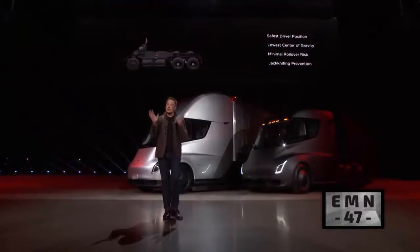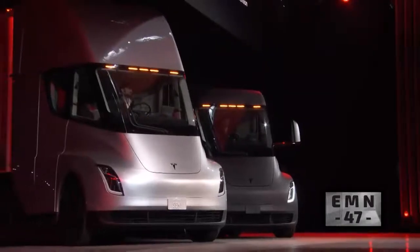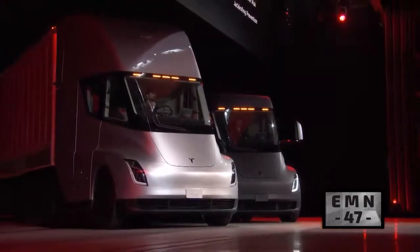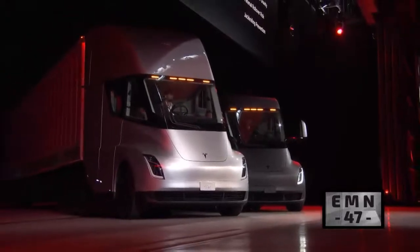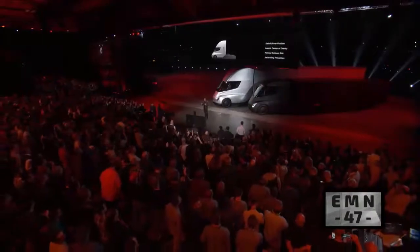A few other things about safety. With that central position, you're in a very safe position. Even if you were to collide with another semi, you have a low center of gravity that gives you really good handling. It means the probability of a rollover is massively reduced because the battery pack is in the floor pan, and rollover risk is dramatically reduced. And perhaps most importantly, jackknifing is usually the worst nightmare of a trucker. How do you stop your vehicle from jackknifing if you're in difficult conditions? The truck will automatically stop jackknifing because it's got independent motors on each wheel, and it'll dynamically adjust the torque on each wheel so that jackknifing is impossible.